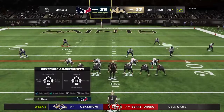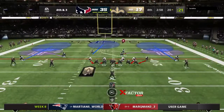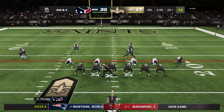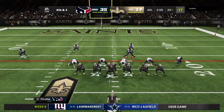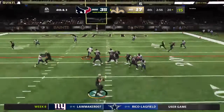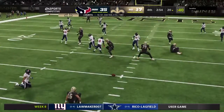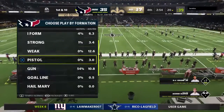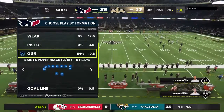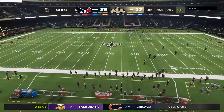They're going to try and keep hope alive here on 4th down. They're going for it. Got to try it here. He's back to throw. A hit as he throws, and this is going to be incomplete. The Saints' decision to go for it backfires. And this Texans defense stands tall.